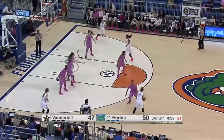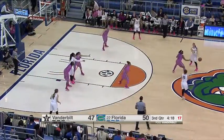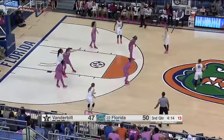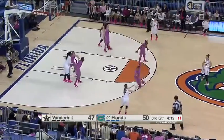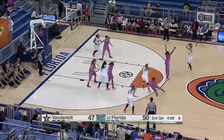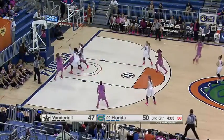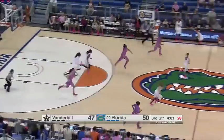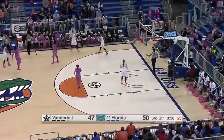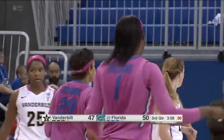Florida in that 2-3 zone against Vanderbilt. Anderson with the long reach, touched that ball. 10 to shoot for Vanderbilt. When will they start running the offense here? Probably at 5. Ronnie Williams controls and somehow gets out of that logjam and gets it ahead to Kristanaki, but Kristanaki can't handle it. Good thought, but that pass had a lot of mustard on it. Yeah, that was a bullet right there.